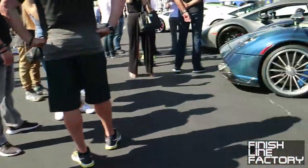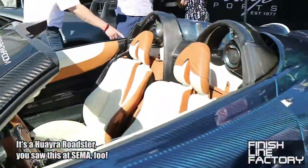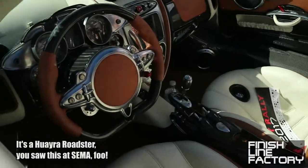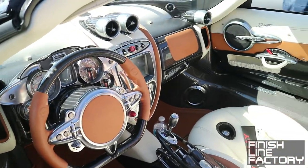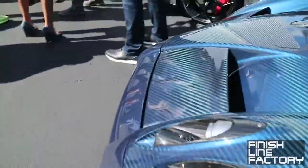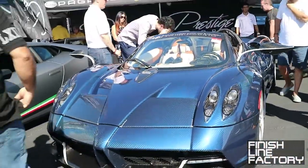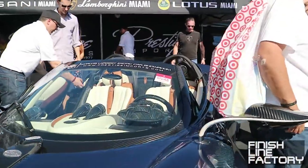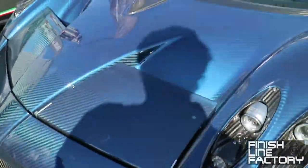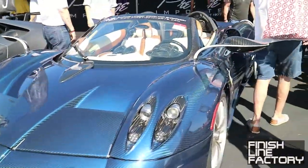Hey! This is the Zonda F, I think. No, this is a Huayra, I think. I'm all over the place. No, this is the, oh, I know what this is now. This is the new Huayra Roadster. This was on display at SEMA.